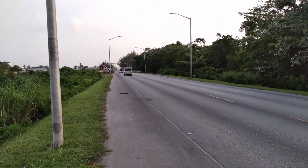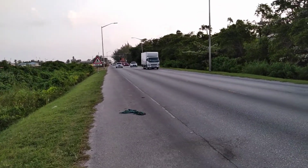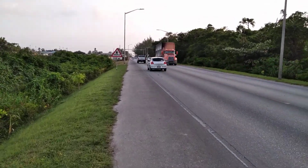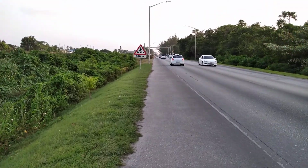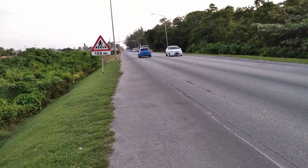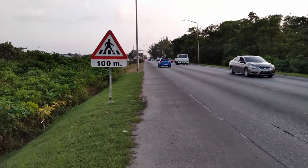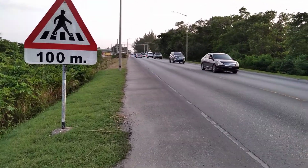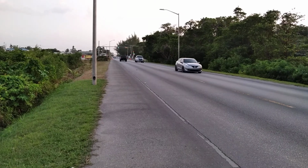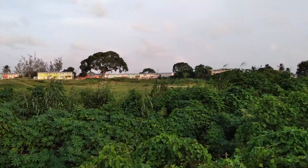Along the mighty Grynner Highway. This is the main route to the Bridgetown Port and the Deep Water Harbour as well. This is all Beacon's Farm housing area and Spring Garden development.